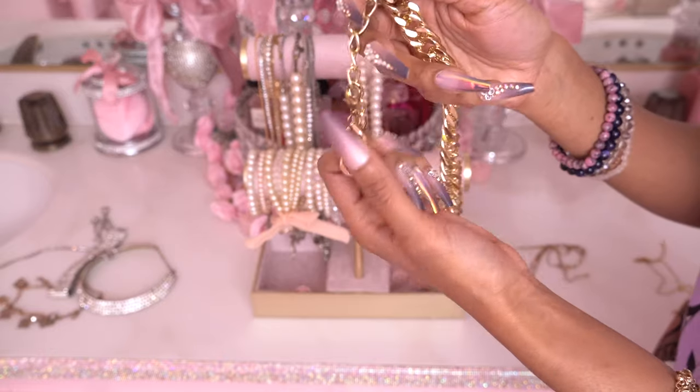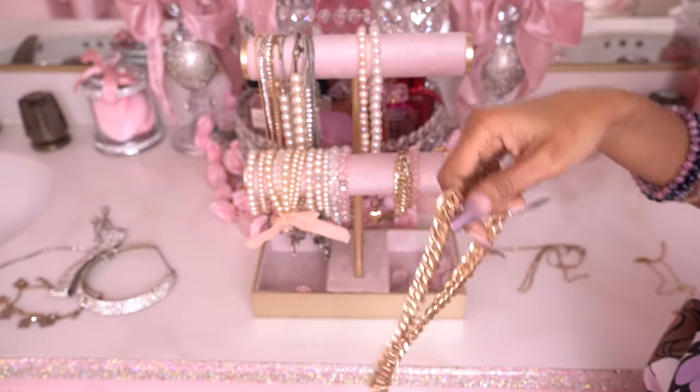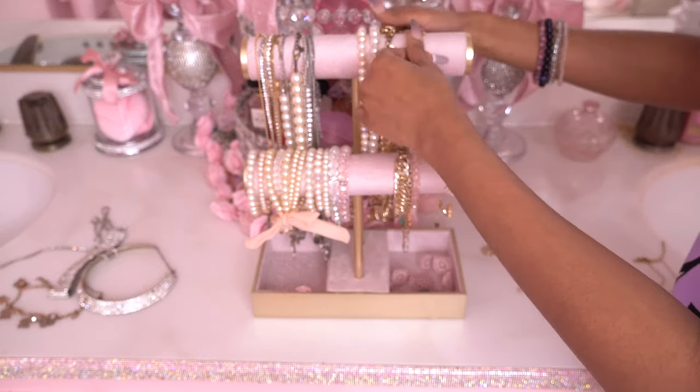This one already started tarnishing on the clamp, but it's just a chunky chain. Costume jewelry. Think photo shoots, that type of a vibe. So these I'll be keeping.